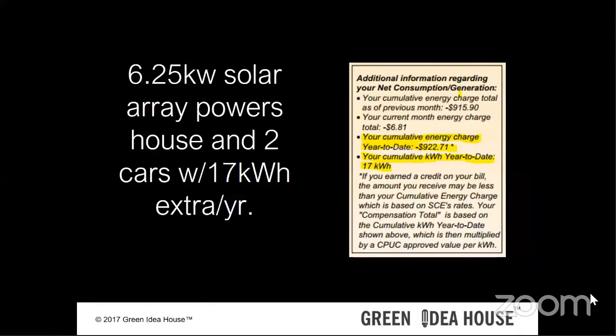And here you can see the energy charge to date. This is the latest bill, on a time of use basis, a negative 922.71, and my cumulative is 17 kilowatts. So it's almost perfect for a 6.2 kilowatt array to power a 2,100 square foot house and 2 cars. Obviously, there's a variability to how much we drive and other things like that, but the overall system of how we designed and operate the house is working very, very well.